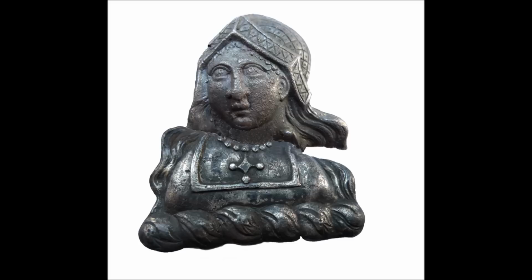Well, if you want to come along and see Paul's find, it's here. It's item number 15 in the glass box at the back of the entrance here at the Museum of Lancashire.